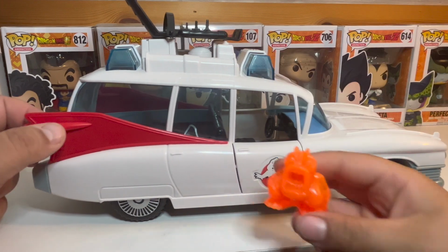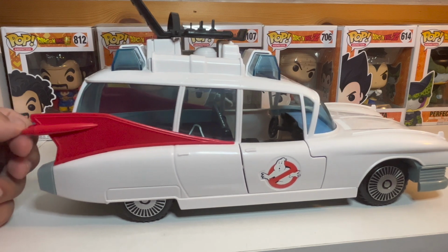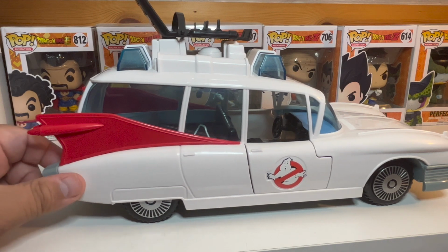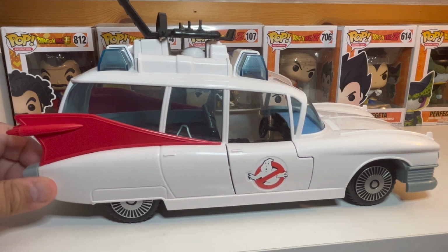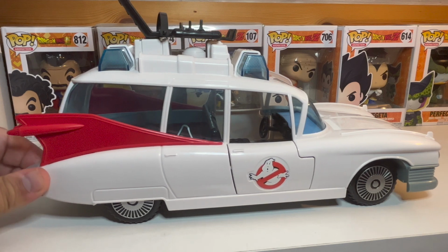But it's actually pretty cool to find out that this is available now in stores. I believe it's a Walmart exclusive only. Yeah, you can only get it at Walmart. So go on Walmart.com. If no one's actually selling it on Mercari, well, I would go to Walmart first, because Mercari and all those secondary markets are going to probably try to make you overpay.